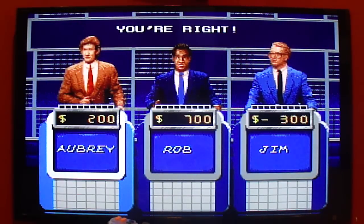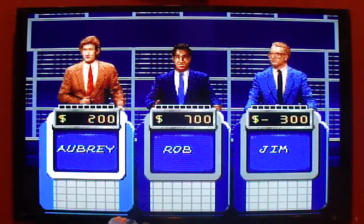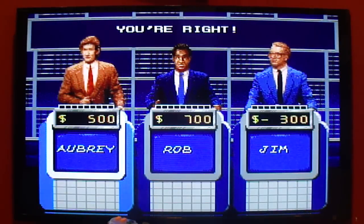Starts with F for 200. Or for 300, I guess. A fancy name for it would be the violinist crab. What is a fiddler crab? There we go. Now give me starts with F for 200 to tie for the lead.